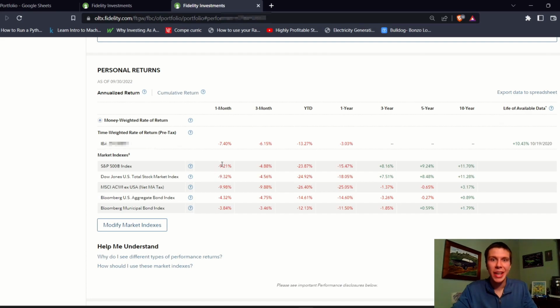So that's pretty good. And then over the 3 months, the portfolio is actually down a bit more, around 6% versus the S&P 500. But if we look over the past year, the account is only down 3% from a time-weighted return perspective, whereas the S&P 500 is down about 15.5%. So I'm pretty happy to see that result there.